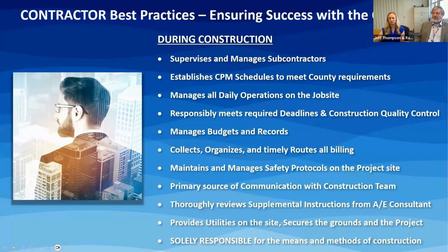They also maintain and manage safety protocols on the project site. And we spoke about this earlier. You saw some on the GIFs that maybe are not the ones you want to emulate, but we do seek an active safety officer very often on our sites, especially in projects where you're working in occupied buildings.